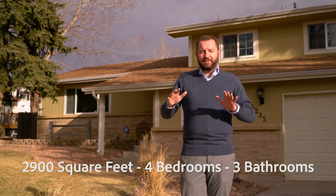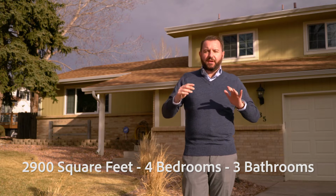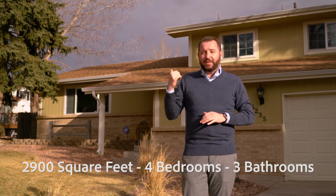We've got nearly 2,900 square feet of finished living space inside. We've got 4 bedrooms, 3 bathrooms, and a gorgeous, stunning backyard that you've got to see to believe. Let's go in and take a closer look. This is 5235 Ladera Lane.